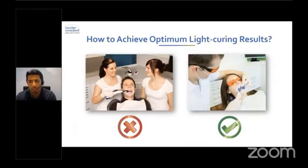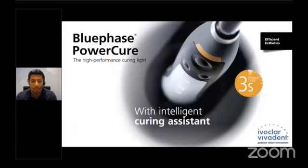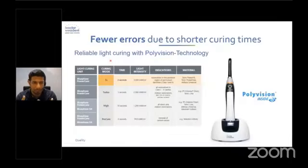Okay, so how do we do that? The Blue Phase Power Cure also has a curing assistant, what we call the Polyvision. Now, just imagine you're curing for 3 seconds. That's a very short period, and if you lose 1 second of intensity, just imagine you're light curing the restoration but you're not concentrating for 1 of the seconds. That's 33% of energy lost that you could use to cure your composite, especially with bulk fill, because you can't really take the material out and check that it's hard enough. So every second is crucial.